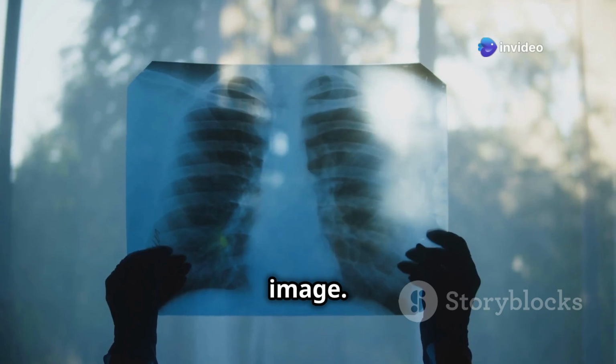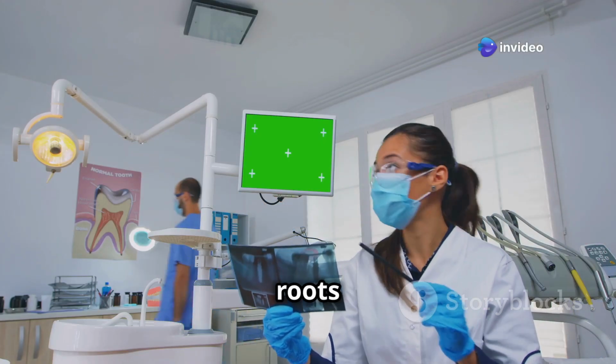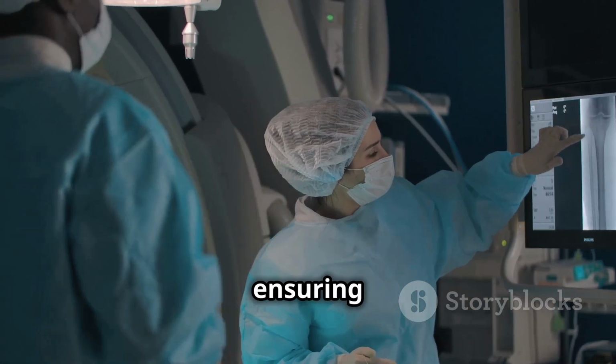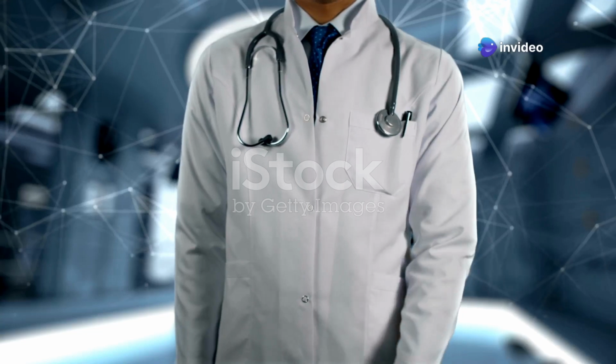X-rays are also used in dentistry to detect cavities, examine the roots of teeth, and assess the health of jawbones. They're even used to help guide surgeons during certain procedures, ensuring they're operating in exactly the right place. Talk about precision.